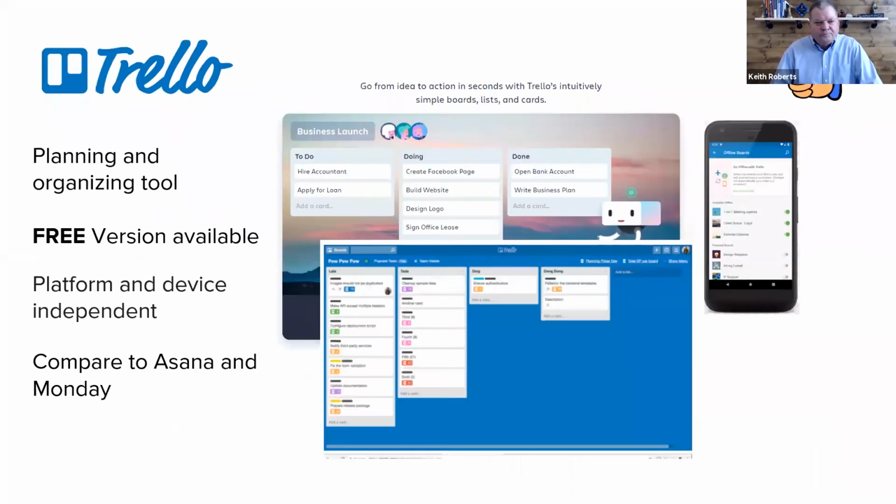So here's another favorite, Trello. Trello is a planning and organizing tool. Think of Trello kind of like a storyboard, a linear progression of steps you go through to accomplish something. There's a free version and it's platform independent. It doesn't care about what kind of phone you use or computer or Microsoft or Google. It compares to Asana and Monday. Monday hasn't been out as long. A lot of people love Monday.